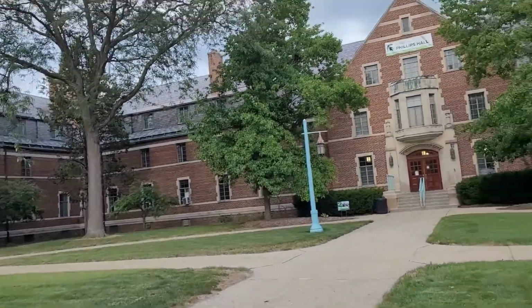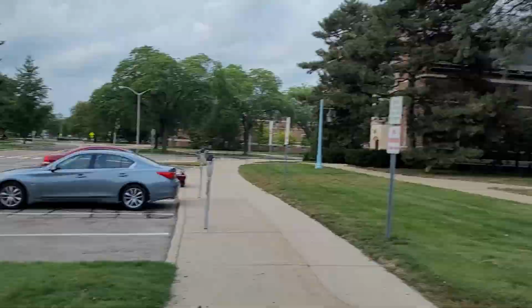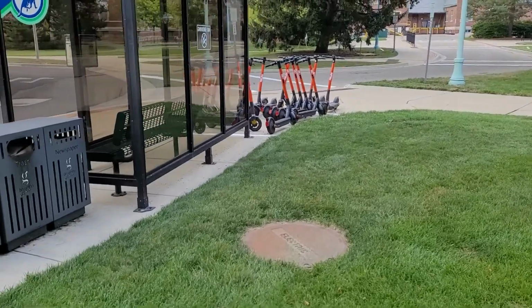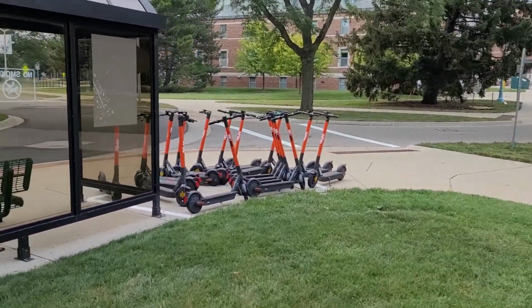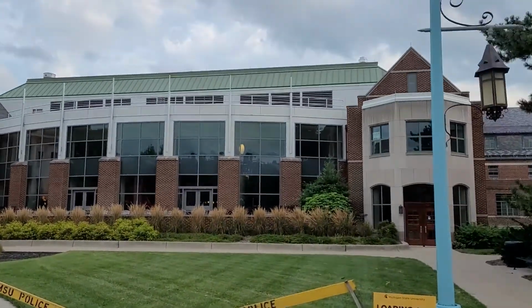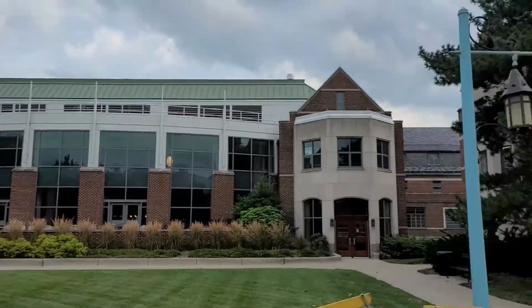Alright, and last but certainly not least on our tour is my home, Phillips Hall. Yep, this is where I come to go to sleep. I'm pretty sure these electric scooters that are around lately are plotting to take over campus. So in there is the Gallery. It's our dining hall for the combined Snyder and Phillips Halls.